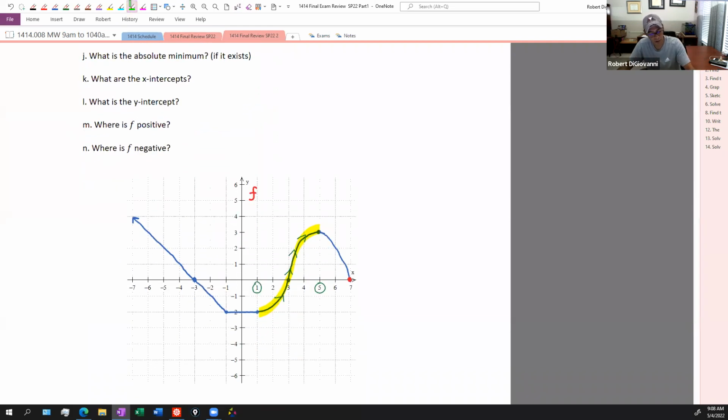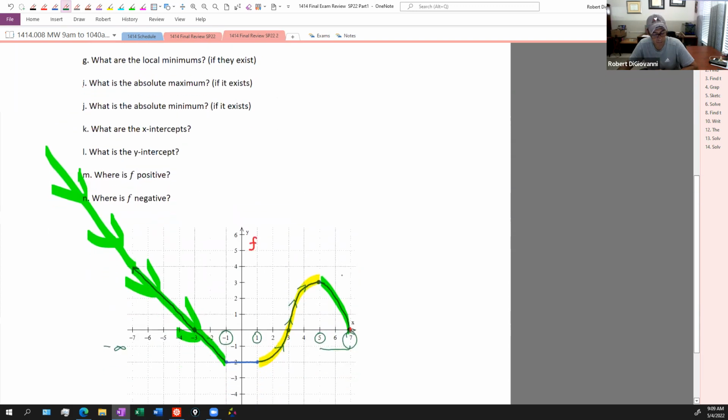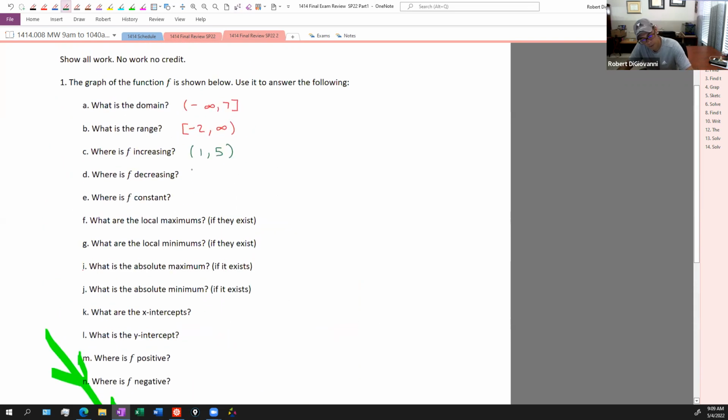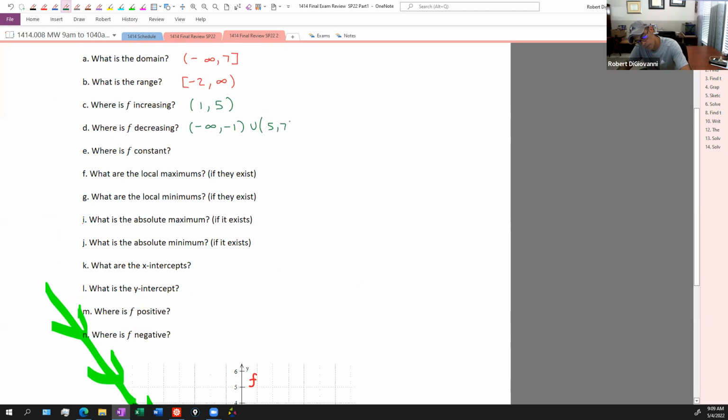Decreasing would be anywhere the function is going down, which is all here and all in here. As you move from left to right, we're going down there, and this keeps going like that. So I'm always coming down like this. That's going to happen from -infinity all the way until I get to -1, and then also from 5 to 7, I'm going down. So I'm going to write that in interval notation, from -infinity to -1, union, and now from 5 to 7. There we go.